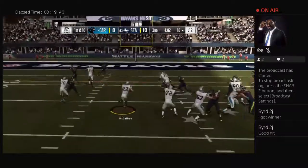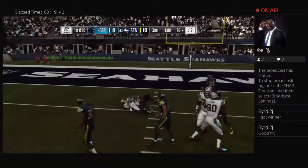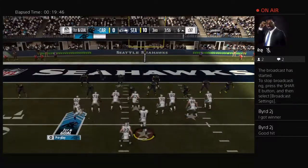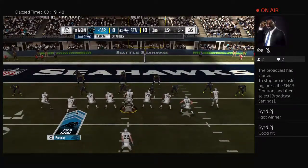They'll give it up to McCaffrey. And they work this near the 5. He'll be stopped at the 6. 12 more yards there and another first down.